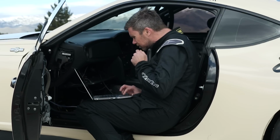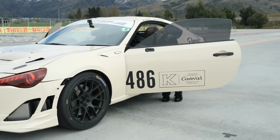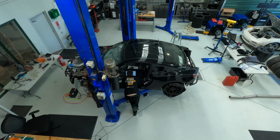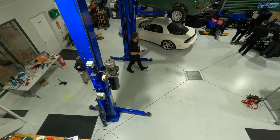Another problem we found last time was that we had a lot of data systems that were going to be installed on the car that would have actually highlighted to the driver the exact problem we were having, and hence prevented all of that damage from occurring. The problem was that we simply didn't have time to complete the installation of all of the sensors onto the exhaust manifold. I'm talking here about individual cylinder exhaust gas temperature.